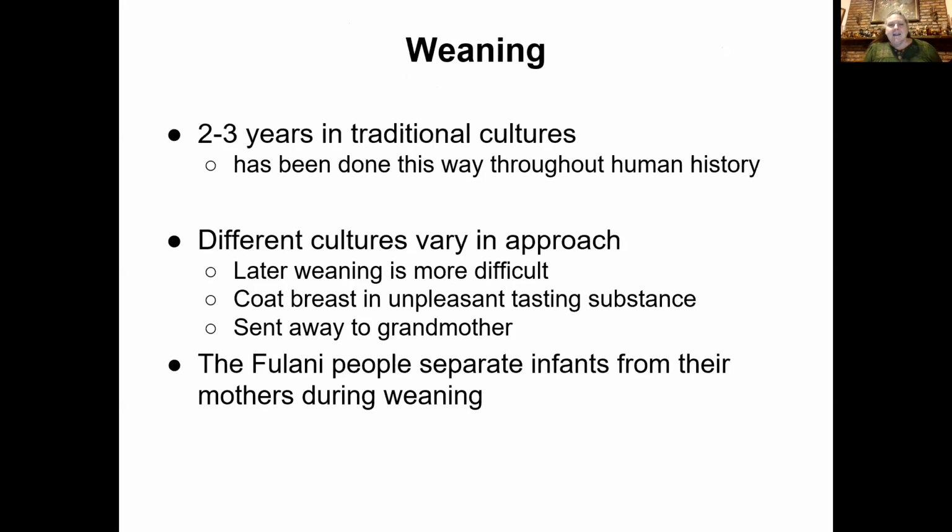All right, the weaning process. The weaning process is at about 2 to 3 years in traditional cultures. I did mention earlier that in certain cultures, especially where food is scarce and starvation is a frequent factor in daily life, sometimes these children are weaned early and then they end up with kwashiorkor, we see marasmus and all these other things. However, if the mother is able to continue breastfeeding and has adequate nutrition, usually it's 2 to 3 years old before the child is weaned. And this seems to be a pattern that archaeologists have recognized throughout human history. So kind of that average 2 to 3 years.